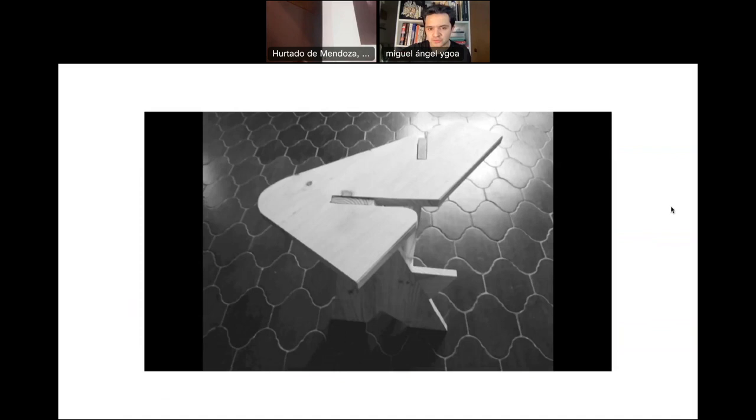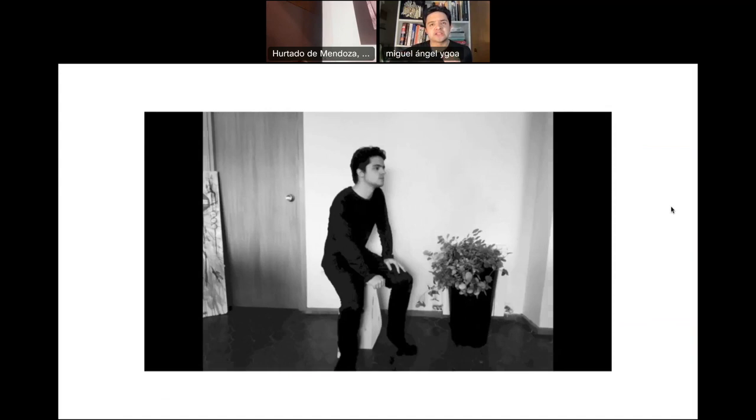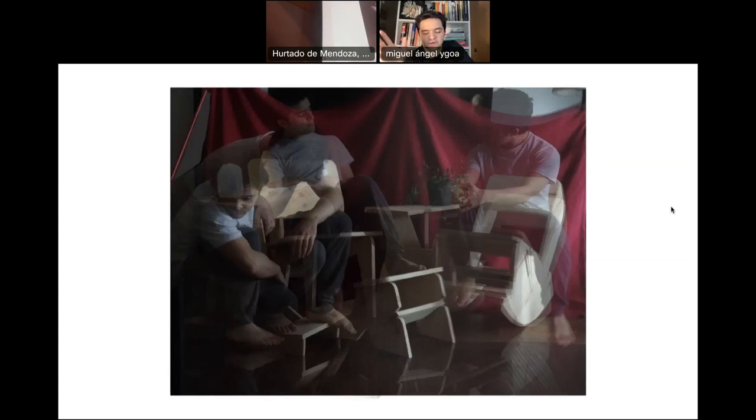Making your own furniture is like a small building in the end. It's like architecture, but on a smaller scale. You take into account that it has to be a sturdy construction. Everything you have to take into account when designing a building, you have to think about in furniture. So I think it's very interesting to develop another interest. These are the different furniture pieces that I made.